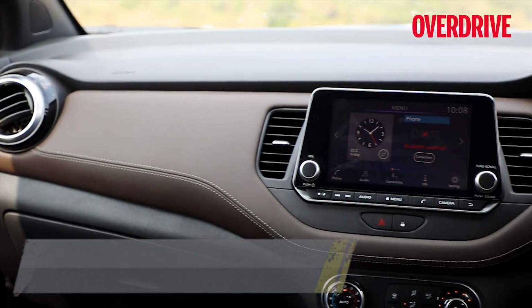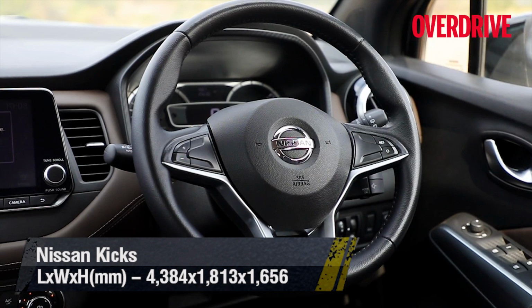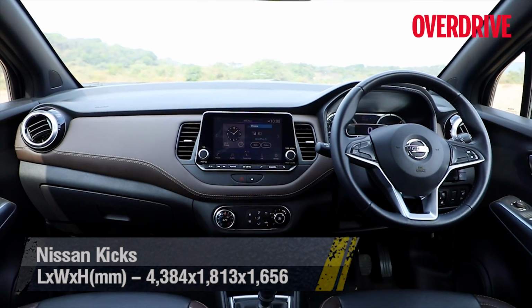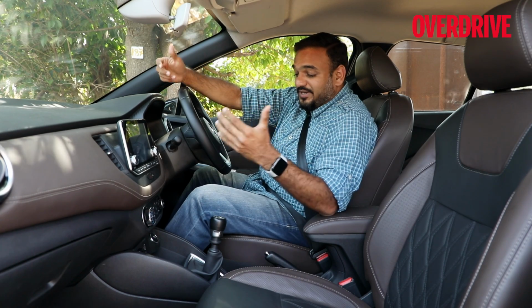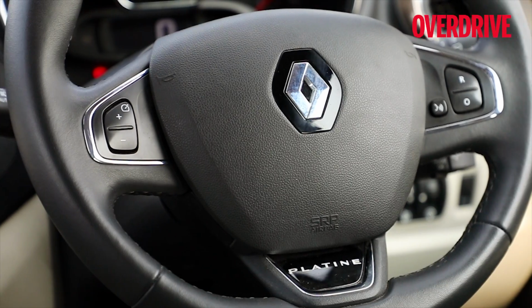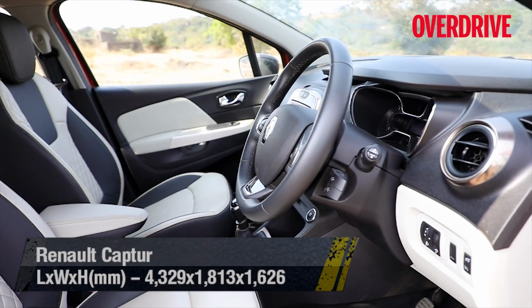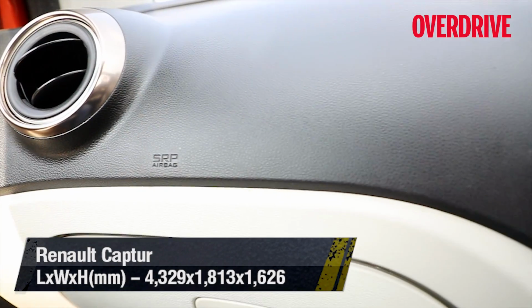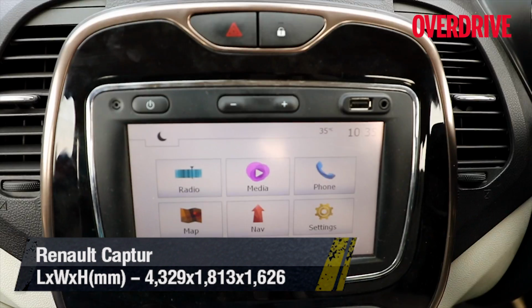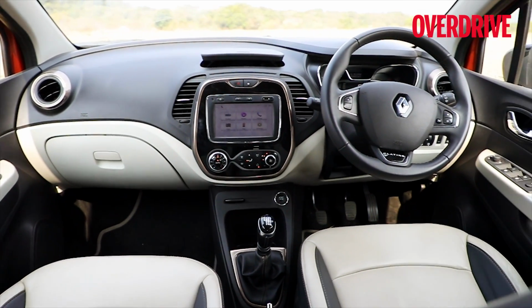However, the rest of the plastics, the materials, they feel a little more upmarket than what you have in the Captur. My little grudge is the space management isn't that great, and at this price point, I don't even get a cup holder. It's a bit of a downer, isn't it? The Captur is better at making the most of such cubby holes and spaces for knickknacks. The quality of materials and the fit and finish is on par with the Kicks, but feels a bit low rent for this price bracket.